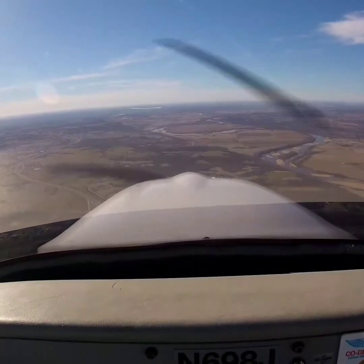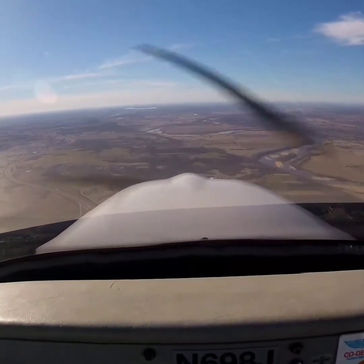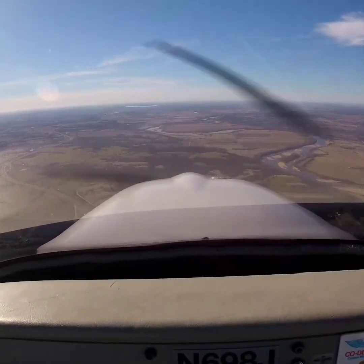Lawrence traffic, Skyhawk 99 Hotel Victor, on final for runway 33, touch and go, Lawrence traffic.